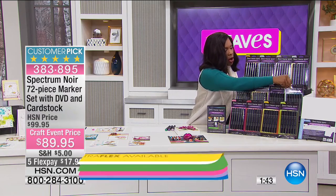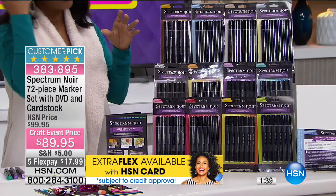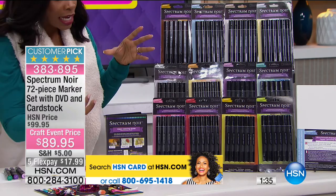And it's going to be the same with all of them, where you've got a full pack from light to dark, and they're all numbered so that you can see what's going to be that perfect blend every time.